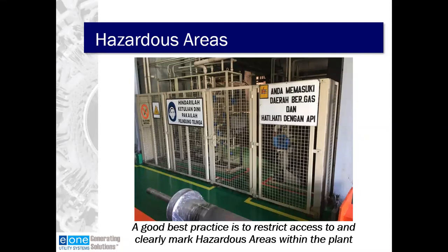When we talk about marking, it's not just the access to the area. We mentioned earlier the process failure that occurred during the generator purge process. Another good best practice is utilizing signage throughout the plant wherever there's access to the generator or generator pipework that would identify what the state of the generator is during the purge process. So signage that's specific to the activity occurring in the area is also another best practice.